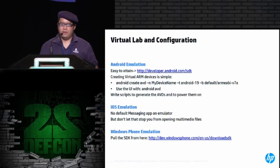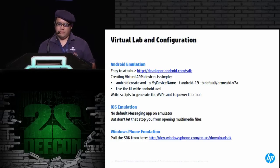All right, for a virtual lab, we just pulled down the Android SDK. It's listed there. You'd use these commands to create ARM devices, and you could go through the UI by that command. It's easy to have the scripts rolling. So for iOS, there wasn't a default messaging app on the emulator, but that shouldn't stop you from running any multimedia messages, or I'm sorry, multimedia files. And for Windows Phone, the link is there. It has a messaging app. It looks pretty dope. I didn't get a lot of time to play with it very much, but you can attack it from there.